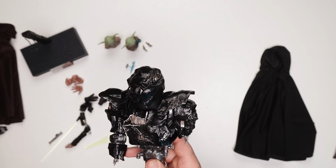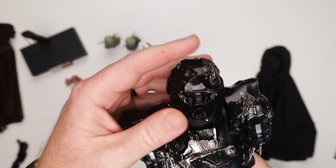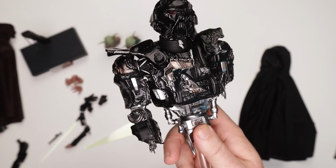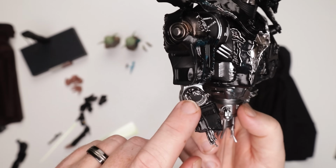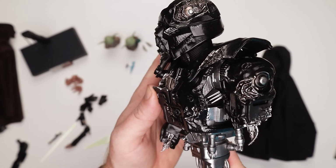Let me put him down for a second as I drop pieces. But there's nice, like the collar on here is damaged. Nice paint applications. And you can see what this section is like, force ripped by Luke off, and the metal's been poured, and it's just nice dry brushing going on here. The elbow joint does not move. Don't try to move that. But other than that, it's quite nicely done.